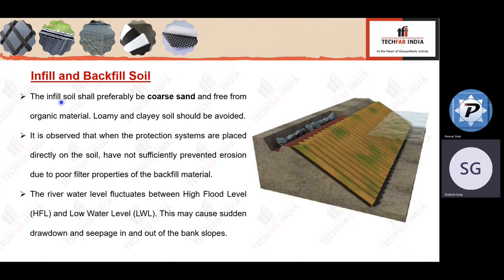Coming to the infill and backfill soil, the infill soil shall be coarse sand. It should be free from organic material, and clay soil and loamy soil should not be filled inside the mattress. The reason being that the coarse sand with large particles is unlikely to come out of the pores of the mattress, since the apparent opening size of the mattress system is 350 micron, which we'll discuss in the later half of this presentation. The coarse sand particles are mostly large size particles as compared to clay and silt, and clay and silt can easily get clogged in the pores, which can generate excessive pore water pressure and can lead to system failure.